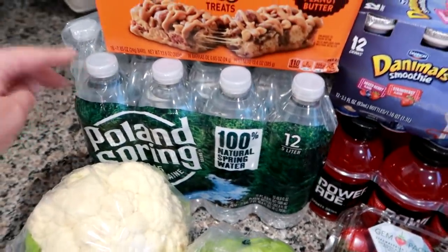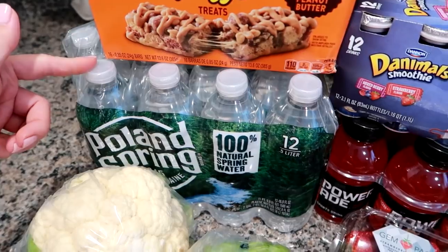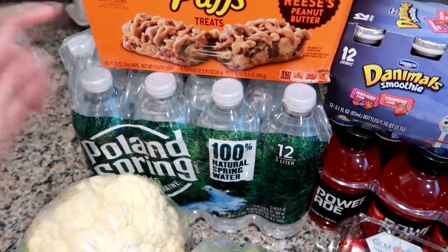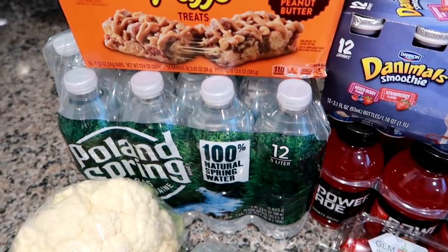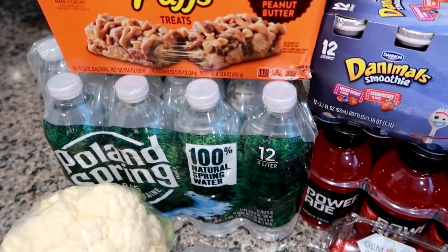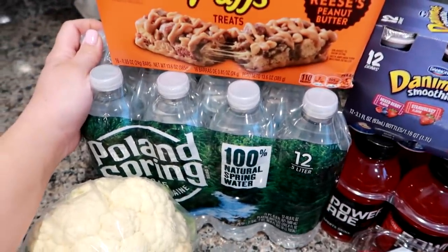I got bottled water. We mainly use our water dispenser on our refrigerator. We have a water filter thing, but I do like to have at least some bottled water for when guests come over or just to grab and go. We do try to use tumbler cups and reusable cups, but I do like to have these every once in a while for convenience.